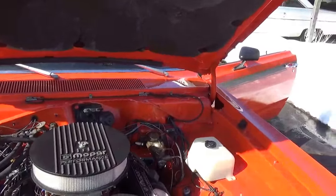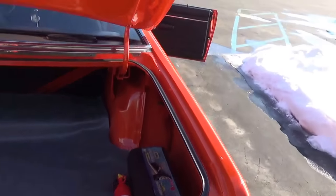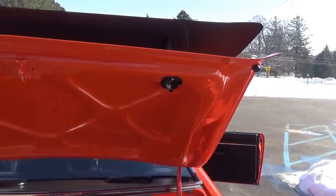See inside, the trunk's all very nice. Got an aftermarket jack there mounted, a little easier to work with rather than the old bumper jacks. You see the Go Wing mounted up on that deck lid.